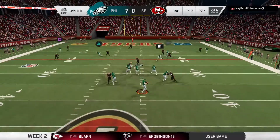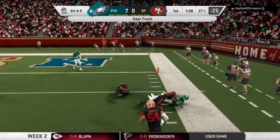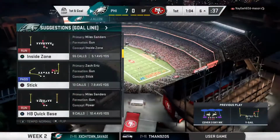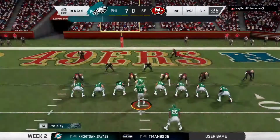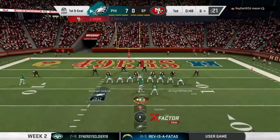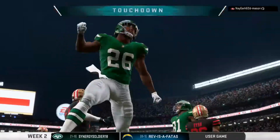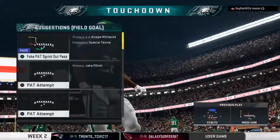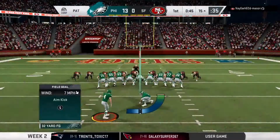So they're going for it, and here's Allen. And he connects with Ertz. And down he goes, taking it inside the 10, just shy of the 5 at the 6. Wow, 1st and goal, and defensively all they can do is shake their heads. Not only did they allow the conversion, but a big play as well. They'll run with Sanders, and he is into the end zone. Touchdown, Philadelphia. Miles Sanders, his first touchdown of the new season.